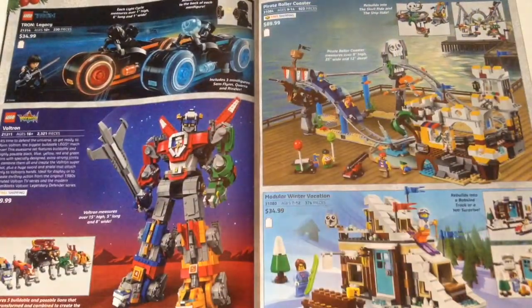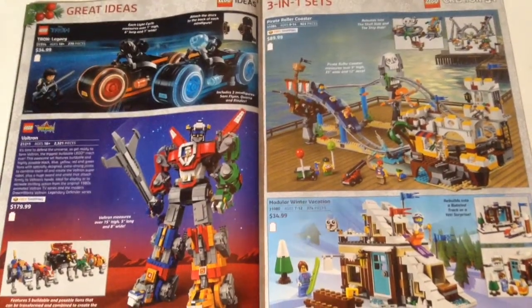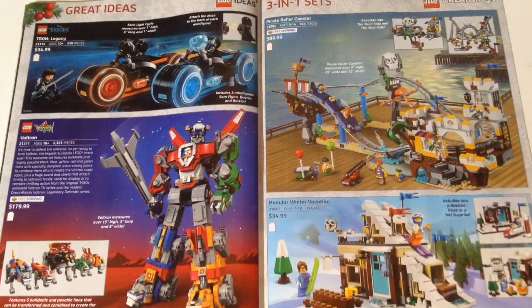We've got the Tron Idea set. Now let's talk about these for a minute. You've got the Tron Legacy set at $35 for 230 pieces. It's a Lego Ideas. Then you've got the Ultimate Voltron. I mean, that is a fantastic set. It's basically a 5-in-1. You build all 5 of these models, you put them together, and you get one big model. I mean, that set is one that I definitely want.